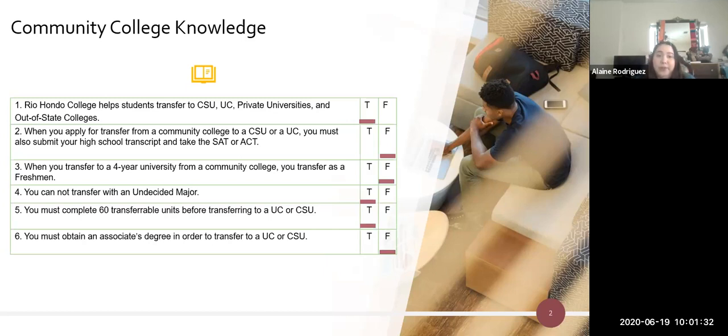Number two, when you apply for a transfer from a community college to a CSU or a UC, you must also submit your high school transcript and take the SAT or the ACT. You don't have to, that is false.